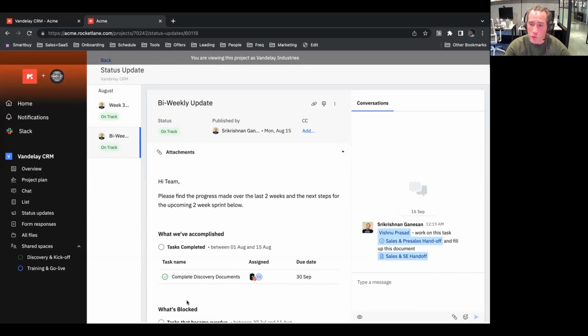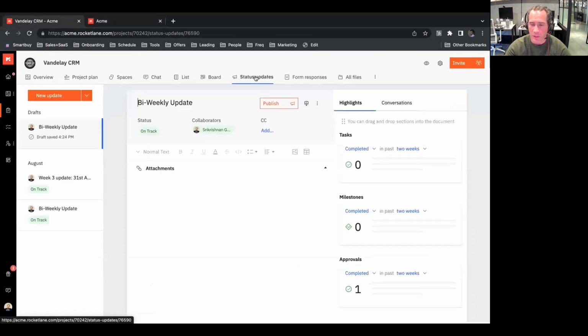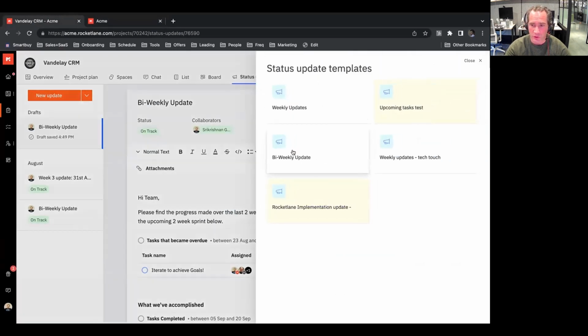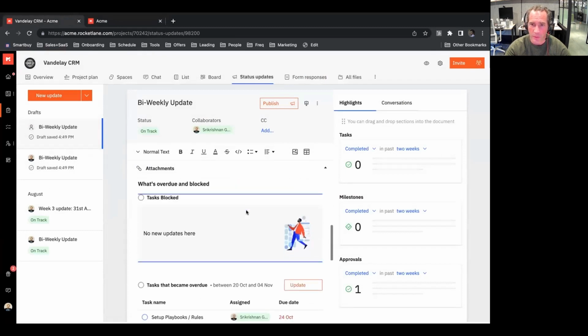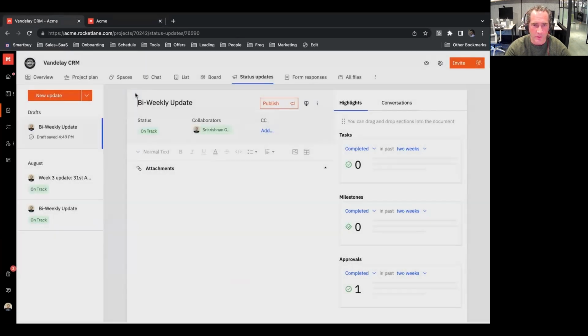You can create these using templates, and then you can modify those templates to make sure that it fits exactly what you want to share with that customer in that week. But also you can let the templates go out just exactly how they are for maybe a smaller customer that you don't want to dedicate a ton of time to updating every single week. Once you publish a status update, it goes out to that customer and they're kept in the loop in their inbox of exactly what's going on.